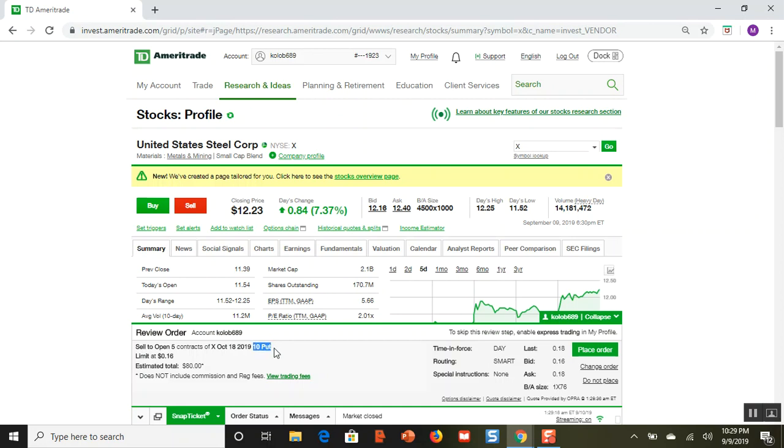The reason why is because a put option is a contract to sell a stock. You are selling a put option to somebody else. So you are giving somebody else the right to sell you 500 shares of steel at $10 a share. So if that option buyer wanted to, they can make the decision, okay, Mark, I have decided I'm going to use my option and I am going to sell you 500 shares of steel at $10 a share. Now, right now, I would be very happy because I would basically be buying steel at $10 a share but steel is worth $12.23.